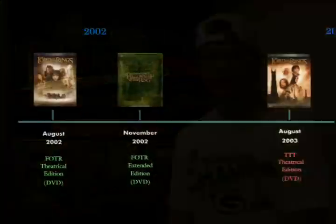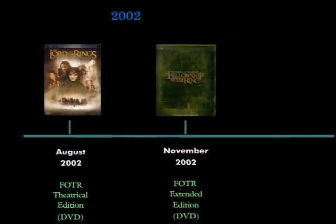And what an exciting month this is. The Lord of the Rings films are back in theaters, and there will soon be a new package available to Lord of the Rings fans for their home theater systems. But with all the different home viewing packages available, some fans get confused as to exactly what's what. That's why today we're going to go back in time and walk through it all together. We start our journey in August of 2002.